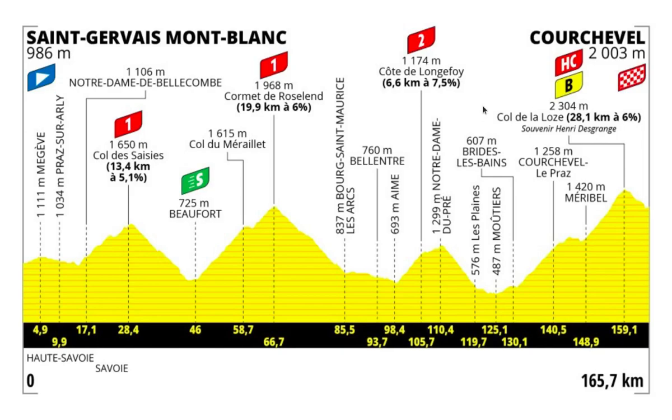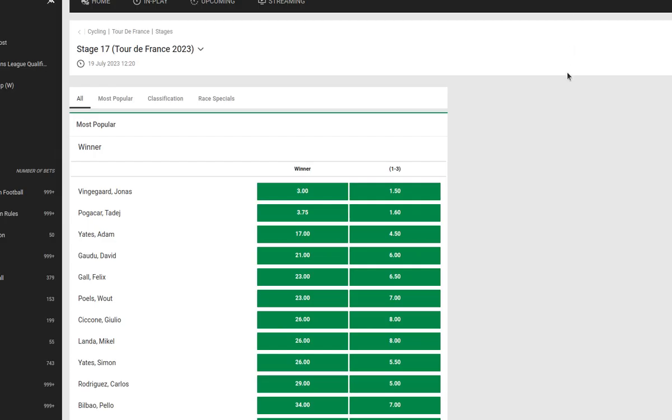So now let's just look at the betting odds for tomorrow. They have Vingegaard as a slight favorite to win at 3, Tadej Pogačar at 3.7. Now I think that one of these guys will for sure win tomorrow. So these are good odds, because if you bet on both of them, then you have money for sure. Adam Yates, then Gaudu, Felix Gall, and he will probably try to go in a breakaway, but like I said, this is a GC stage.